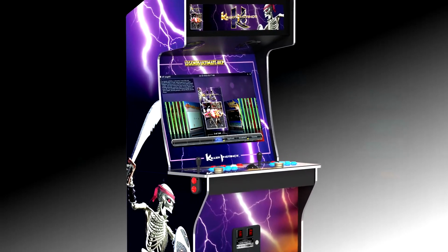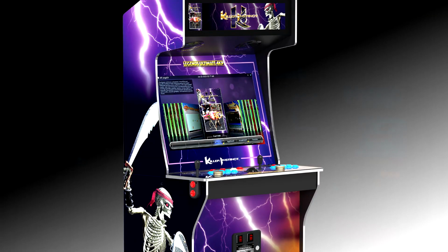Now, if they can get the games to go with it, boy, it could be absolutely killer. On the other hand, if all we're seeing is Atari 2600 games, it's going to be a tough row to hoe. Time will tell.